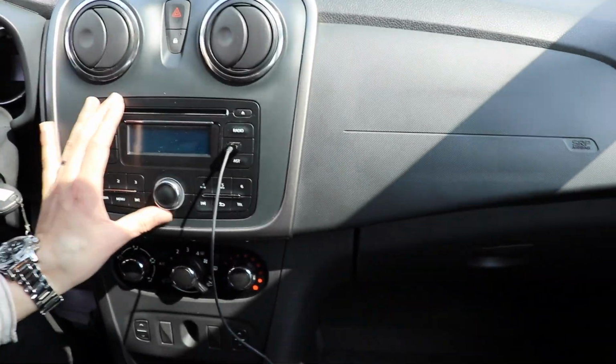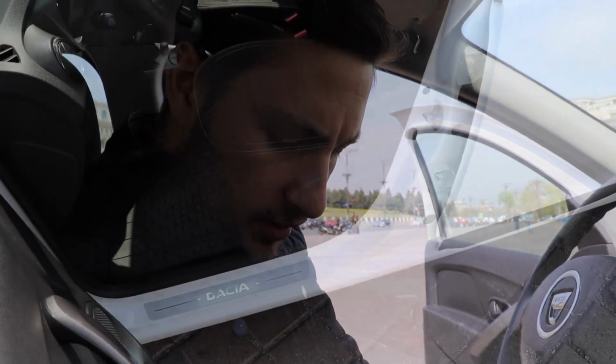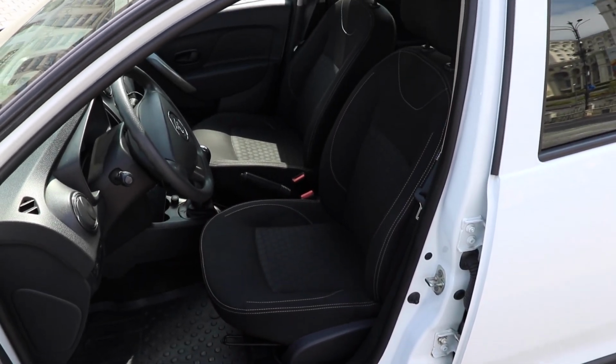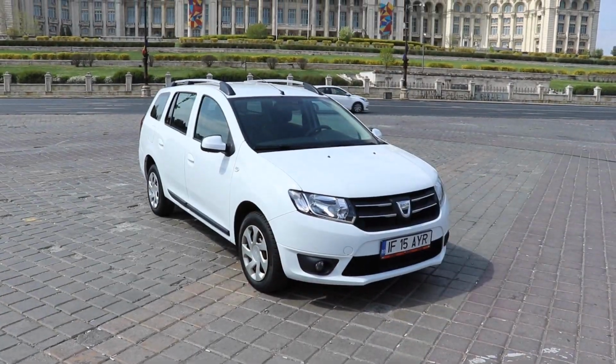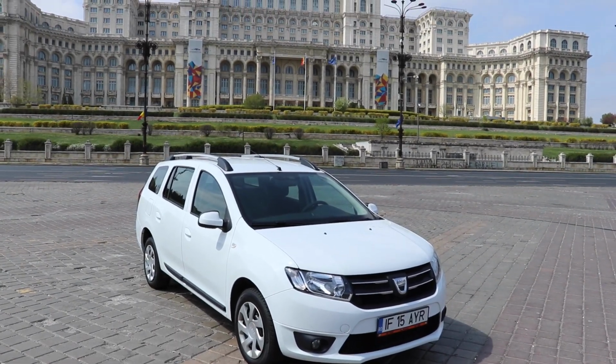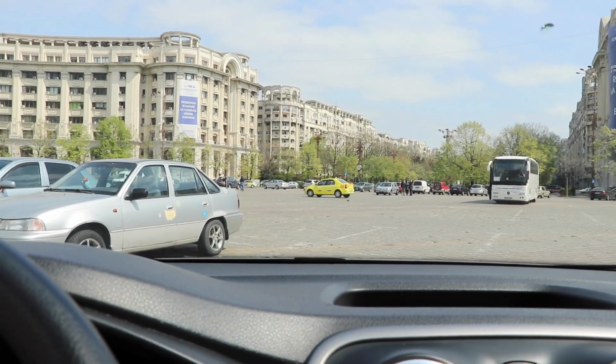You can even option out for the more luxurious version. You get a touch screen, which I've not tried, but it seems to be okay. But the seats are actually very comfortable. The driving position is actually very comfortable. And I think actually it doesn't look that bad. It looks actually okay when you consider that it only cost 7,000 euros, which is very, very good. But let's go for a drive in it and let's see what's what in this beautiful Dacia in the Romanian capital of Bucharest.